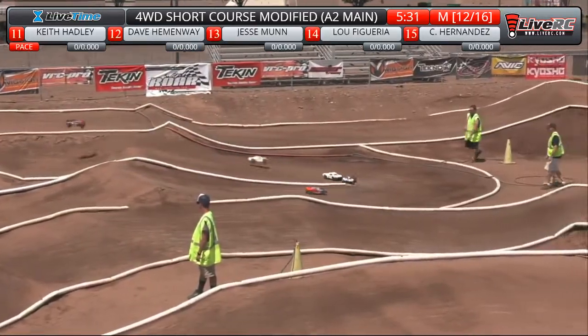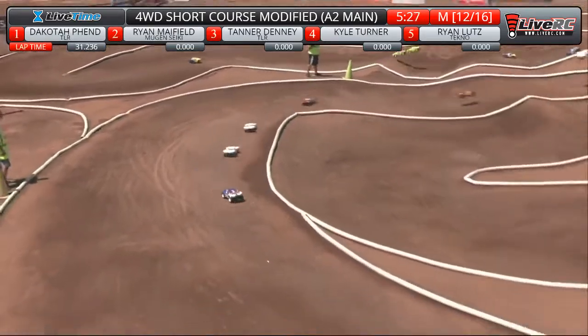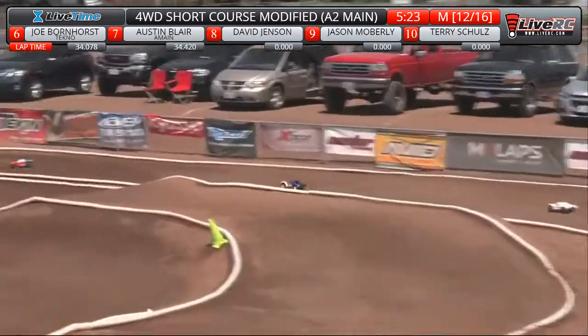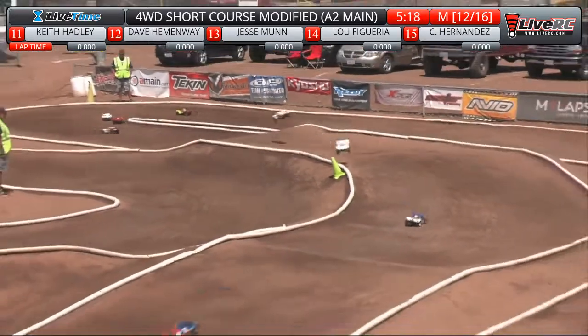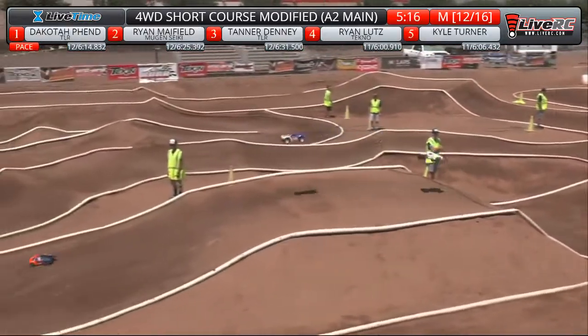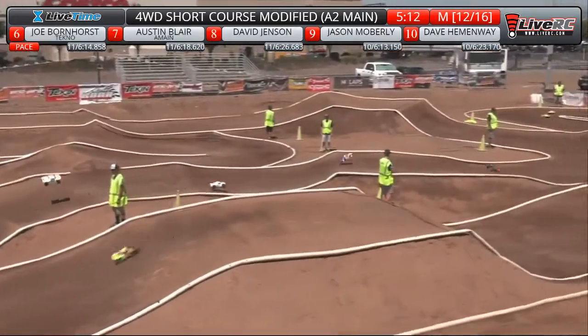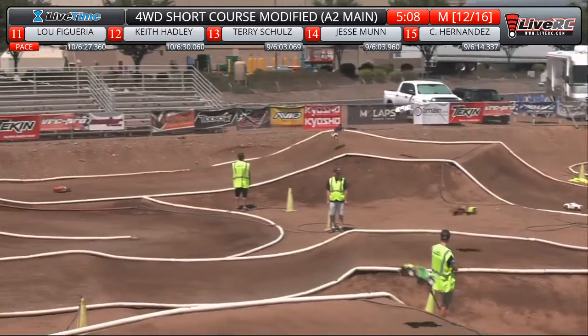Maifield with a bit of a bobble, able to straighten that truck out and drive through and continue to hang on to that 2 position as they work down the straightaway, essentially in qualifying position right now. With the exception of Lutz and Turner, they have swapped spots just a little bit, the 4 and 5. So through that crooked rhythm section they go, over that wedge jump in the back, over that big tabletop.